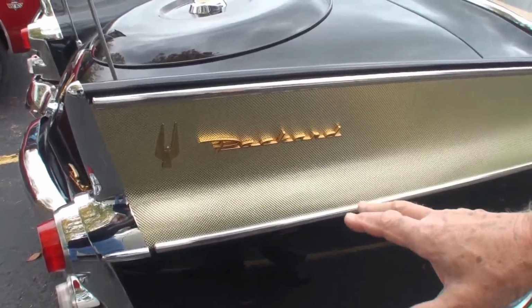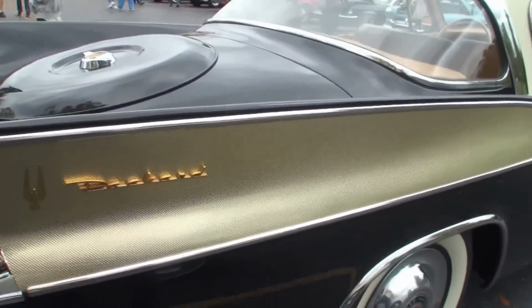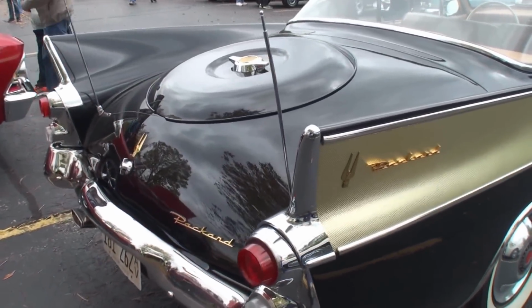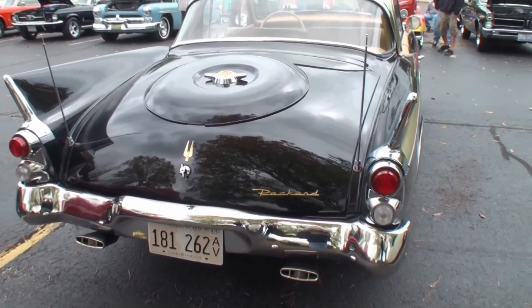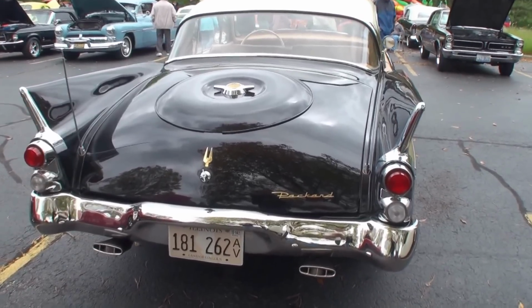This is gold Mylar, unique, strictly the Packard Hawk. Kind of a common thing in the late '50s. A lot of it was used on the interior of cars, and door panels in particular. Great fins on this car.